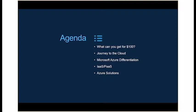And then we'll wrap by just talking about some common solutions that we've seen across other institutions, something that may be easy for you to adopt or a starting point for you all. And then again, we'll wrap with some Q&A at the end for everyone as well.